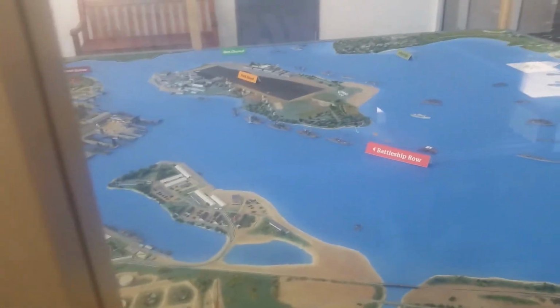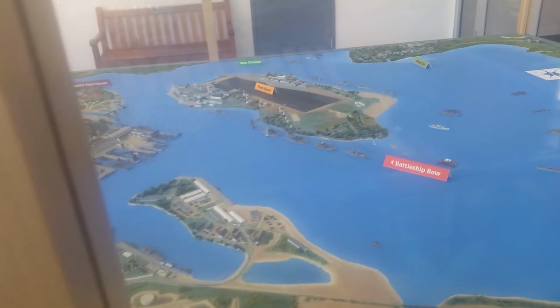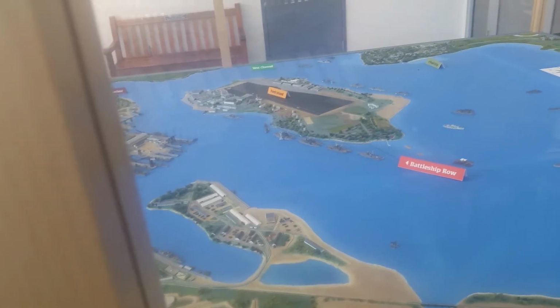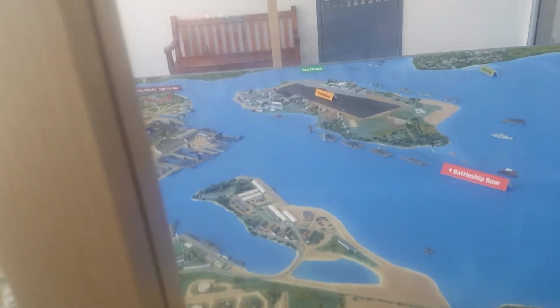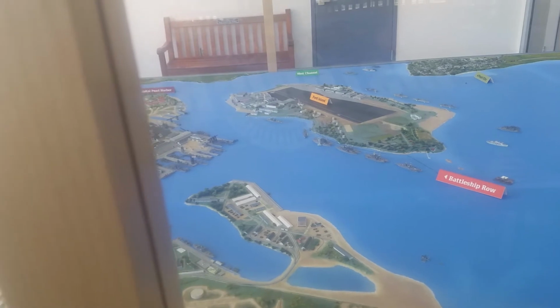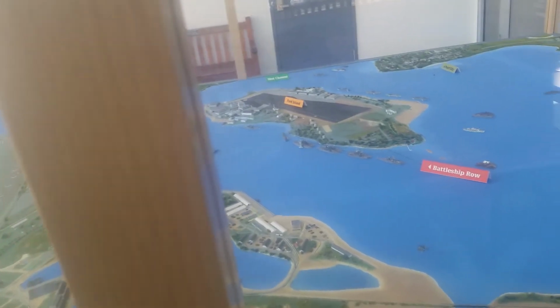Like I said, this is a real great model here. But see how close they are to the shore. If they would have engaged out in the ocean, yes, they would have taken down a few Japanese ships, but the losses would have been catastrophic. None of the ships probably would have come back, or maybe only 2 would have escaped, and the loss of life would have been an order of magnitude higher probably.